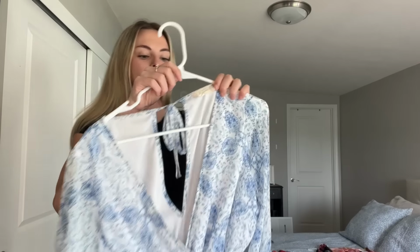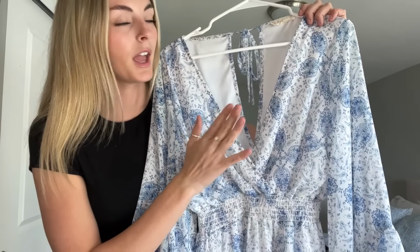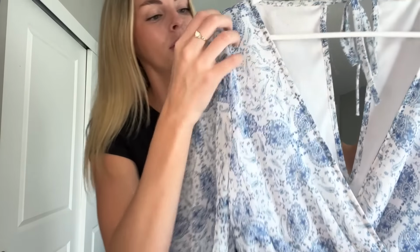Yes, so this really nice blue color. This is the only color that this comes in, but really pretty, especially with a nice tan, you know. Yes, really, really beautiful. A nice V, again, to show off the tan. Lots of nice details, so.